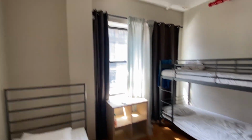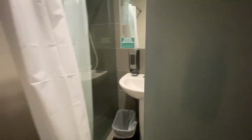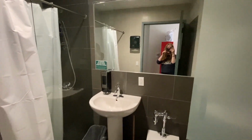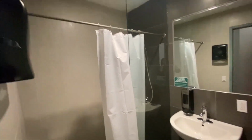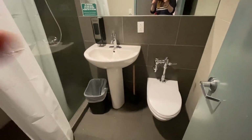Pretty simple, but again, hardwood floor, fake hardwood floor, but I prefer that as a European. Yeah, let's check out the bathroom. I'm going to try to show myself as little as possible, but here is the bathroom. Pretty nice and updated, I would say. So here's the toilets, the sink, some soap.